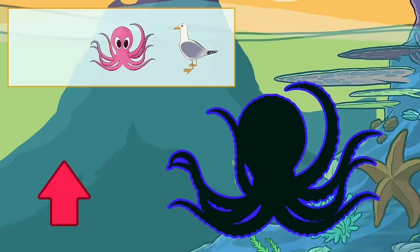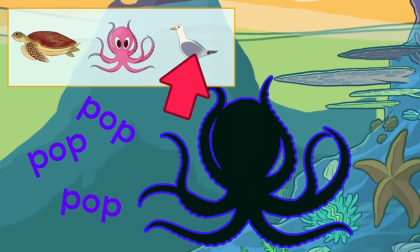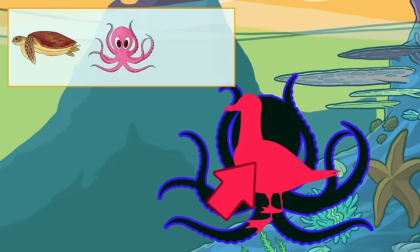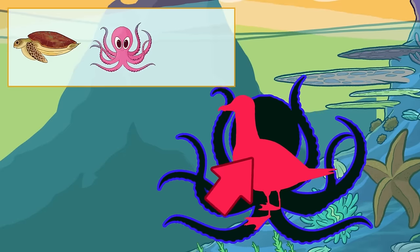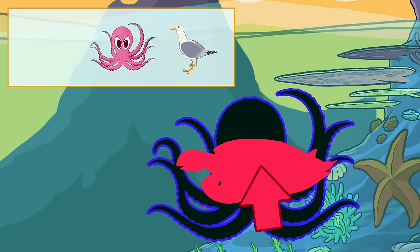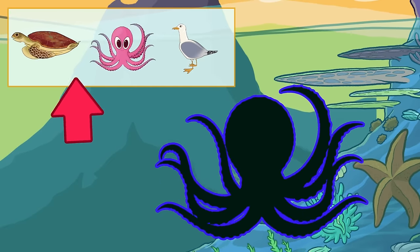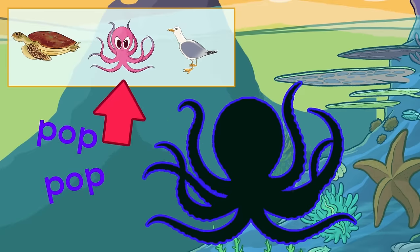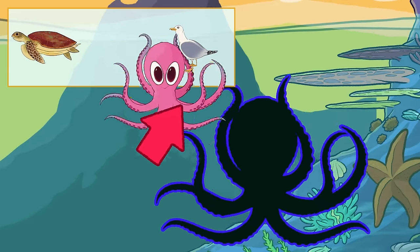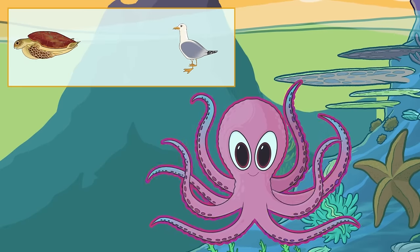Wow! Who goes there? Pop, pop, pop. Who goes there? That's not quite right. It has 8 tentacles, as you can clearly tell. We're almost there. Let's try one more time. It shoots out ink, and it goes hop, hop. Do you know what it is? That's right, it's an octopus. Whoa!